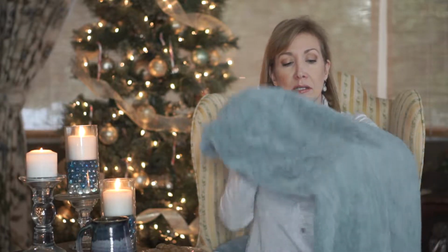Another thing that we have all the time is warm, snuggly throws. I have a variety of them, and I put them out depending on the season. I even use them in the summertime, but I have a blue and cream and gold and yellow theme going in my home after the new year, and so this is a beautiful chenille, snuggly throw for the winter.